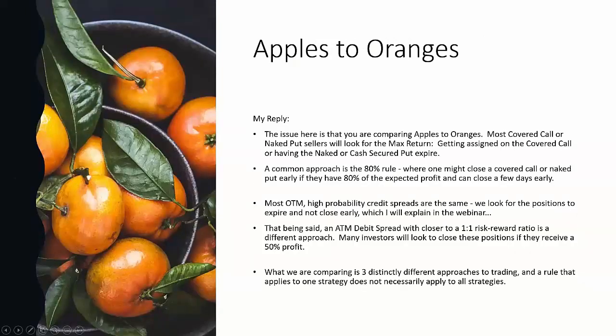Okay, my initial response to Alice is we're kind of comparing apples to oranges. Most covered call or naked put sellers, what we just sort of reviewed with Pierre a little bit, will look for the max return. Getting assigned on the covered call, that's the goal of the in-the-money covered call picks of the day, Pierre, we just discussed. We want to be assigned to earn that return, or have the naked or cash secured put expire worthless.